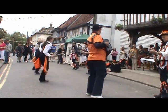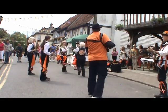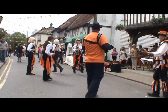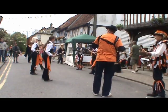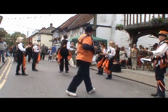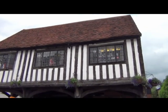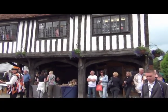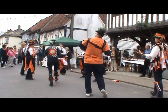And now for a typical British pastime, Moorish dancing, or as it's known today, Morris dancing. The Morris dancers are performing in the shadow of the Wool Market, an old 16th century place of trade for the wool merchants and others.